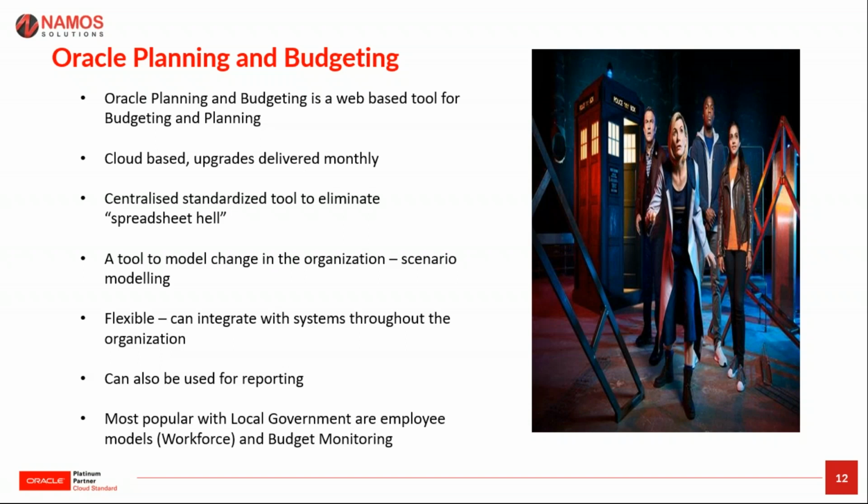As I say, it's cloud-based. Oracle run it for you. They look after all that. It gets upgrades monthly, automatically. They come through to your test environments first Friday of the month, then 2 weeks later to your production environment. It's mainly adding new features and bug fixes. You don't really need to do any testing for the upgrades. If a new feature comes in, it will sit there until you want to use it, until you activate it. So it won't affect your current processes. You can carry on working how you do it.